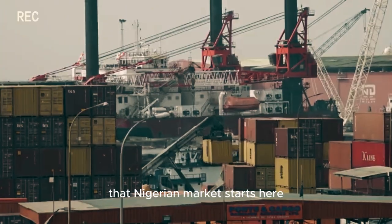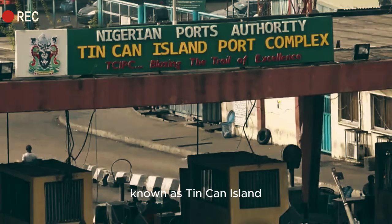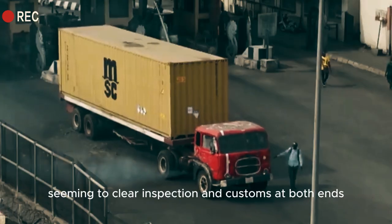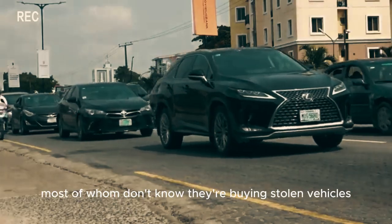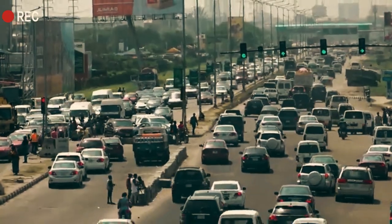That Nigerian market starts here at one of Africa's biggest ports known as Tin Can Island. Cars stolen in Canada arrive by ship, seeming to clear inspection and customs at both ends. Nigeria is a country with a lot of poverty, but no shortage of middle-class car buyers, most of whom don't know they're buying stolen vehicles, according to Pierre.